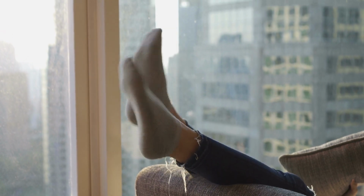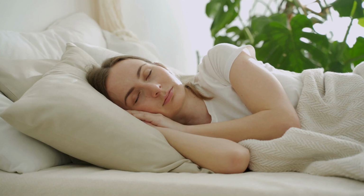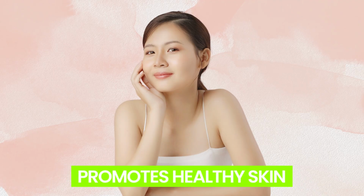9. Sleep aid. Bay leaves have been found to have sedative properties, which can help to improve sleep quality. 10. Promotes healthy skin. Vitamin A and vitamin C are found in bay leaves, which support healthy skin. Also, the anti-inflammatory effects of bay leaves may help reduce inflammation and irritated skin.